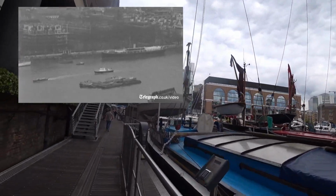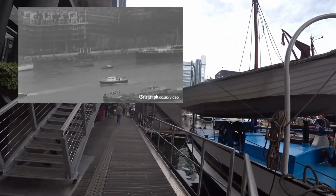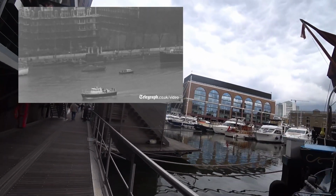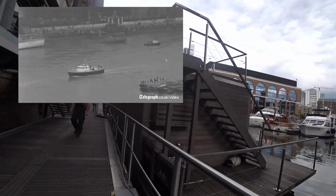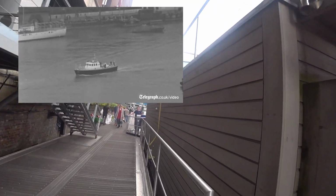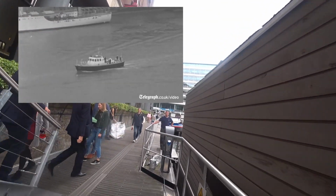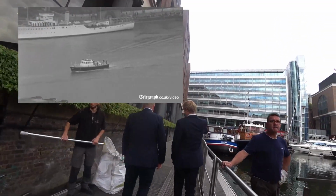Havengore participated in the river pageant held to mark the Queen's Silver Jubilee in 1977. And I think it was also used in the 2012 pageant because it carried the Duke of York, Princess Beatrice, Princess Eugenie, Countess of Wessex, the Duke and Duchess of Gloucester, and Princess Michael of Kent.